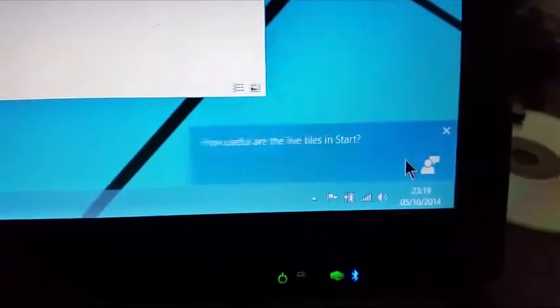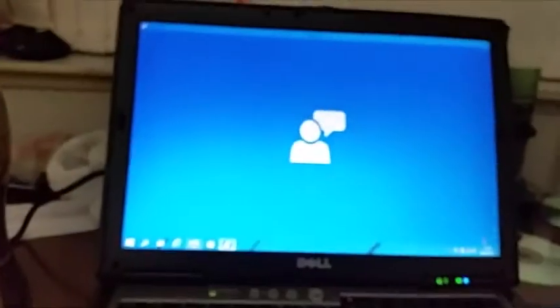How useful are the live tiles in Start? Do you know, it's funny, it did say that it would record my voice, didn't it? That's a bit creepy. I'm there showering praises on the start menu, and Windows just came back with how useful are the live tiles on start. That's weird. That is very weird. That's a bit creepy. That's very creepy. You need to cut it out, you badge.